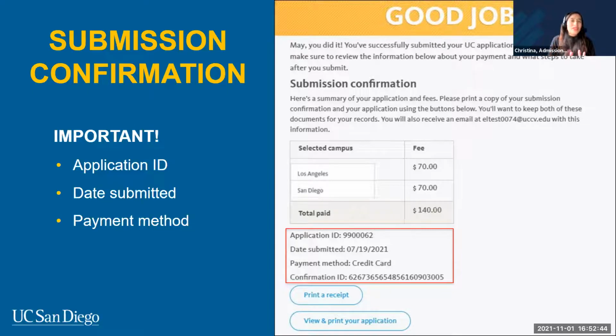Always keep the receipts so that you know exactly what you submitted, what you put in your application. If we have any questions and we contact you, you can always refer back to that copy of your application and be like, oh yes, I see what they mean. Okay, let me answer this question really quickly. So just keep a copy of your application. I always tell students to do that.